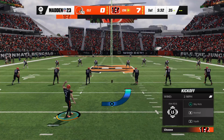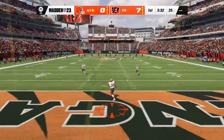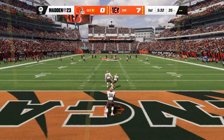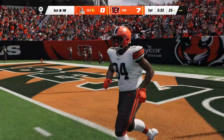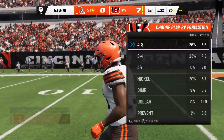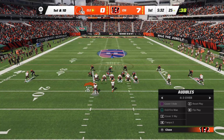So that drive spanned 5 plays. And it was T. Higgins who capped the drive with the touchdown reception. And it'll come out to the 25 as he will not attempt a return. The Browns drive about to get started.